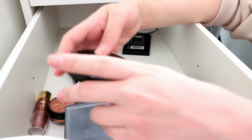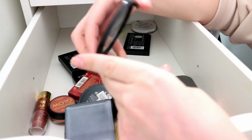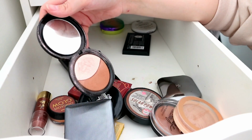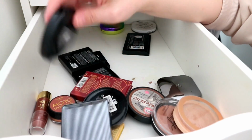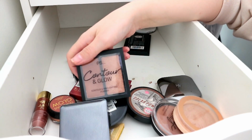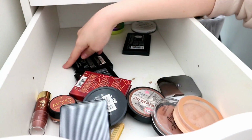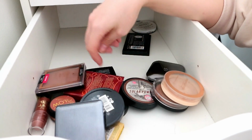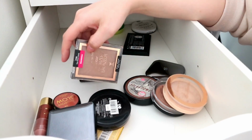What is this? Makeup Forever Pro Sculpting Duo. This can go. This kind of goes between my highlight and bronzer drawer. I very rarely reach for it. I got that in TK Maxx for an absolute bargain, but that can go. This Primark contour palette can go. Oh, Wet n Wild stays. I had 2. Apparently I've only got 1.